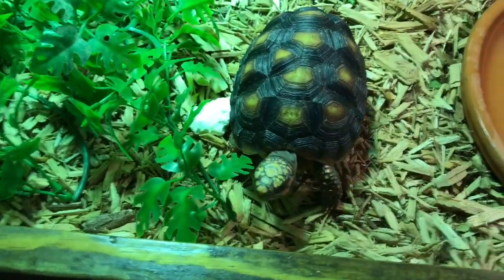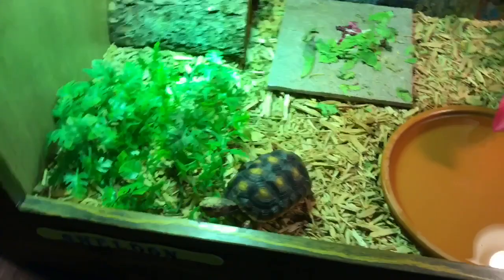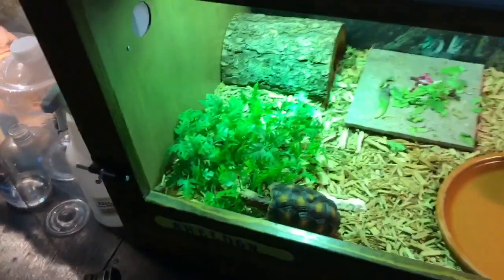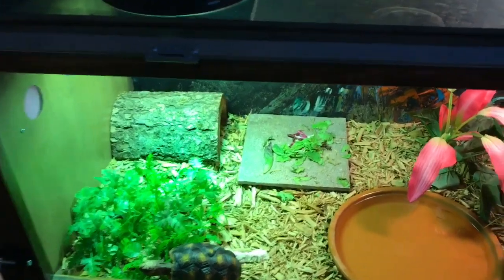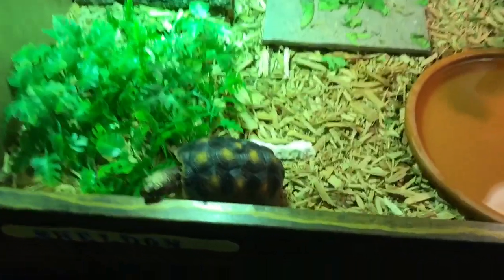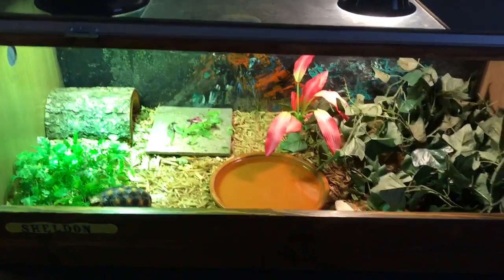And then this is Sheldon. He eats a variety of fruits and vegetables. And for lighting, he has a mercury vapor bulb and just a regular light bulb just to light this side. I have had Sheldon for about a year and a half, and he is one of my favorites. And it seems he's trying to escape right now, so seems like a good place to shut the door and move on to the next.